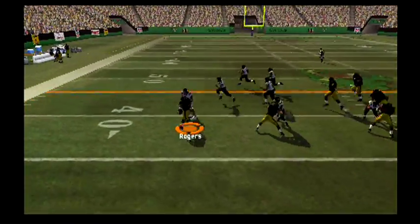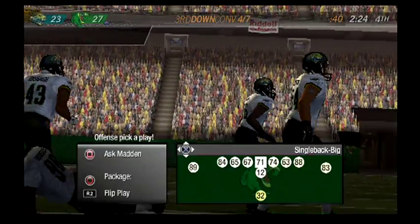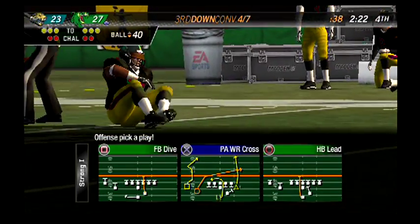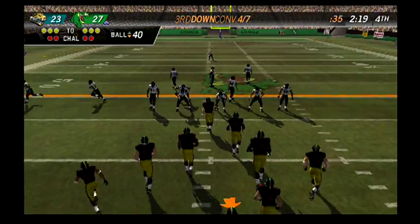Crosses it left. Keeping him at bay. Mike Peterson has been around the ball all day and records his fourth tackle. All you need to do here is run some clock. Run the football up the middle. 2-minute warning coming up.